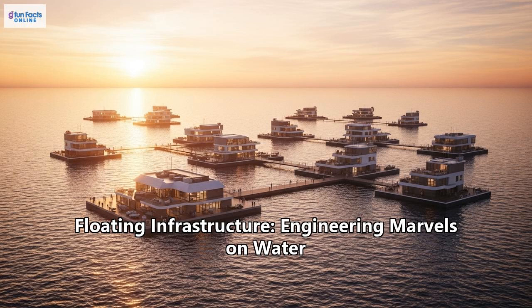Then there's the wonderfully named photovoltaics, or floating solar farms. By placing solar panels on reservoirs and lakes, we not only save valuable land, but we also get a performance boost. The water's cooling effect makes the panels more efficient, and as a bonus, the panels reduce water evaporation, which is a massive win for drought-prone areas.